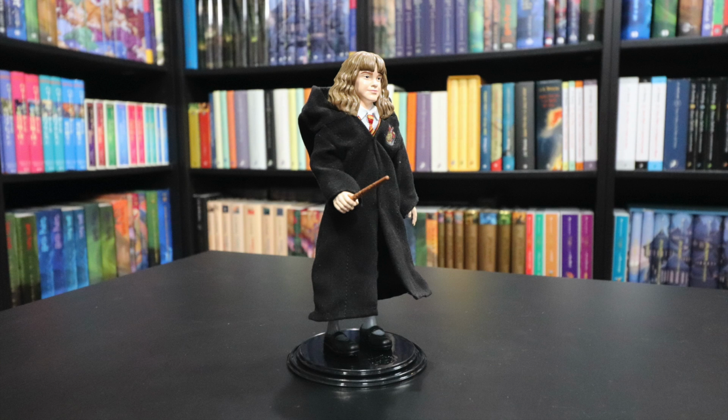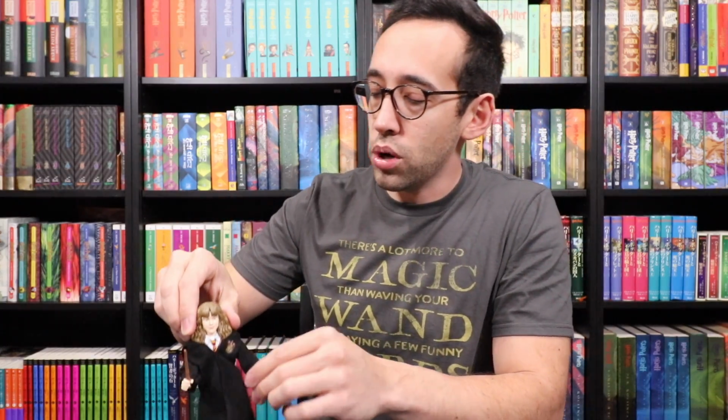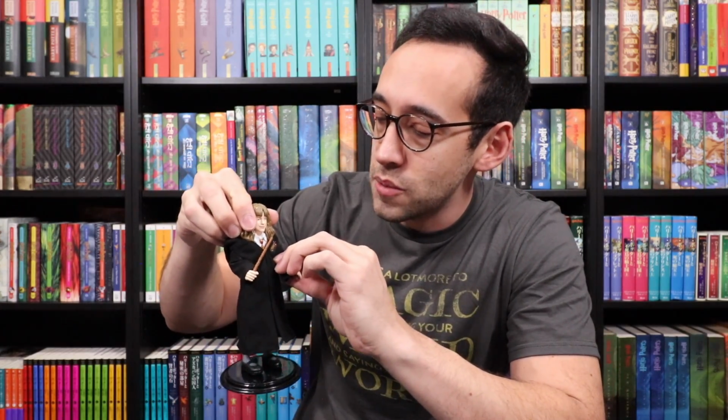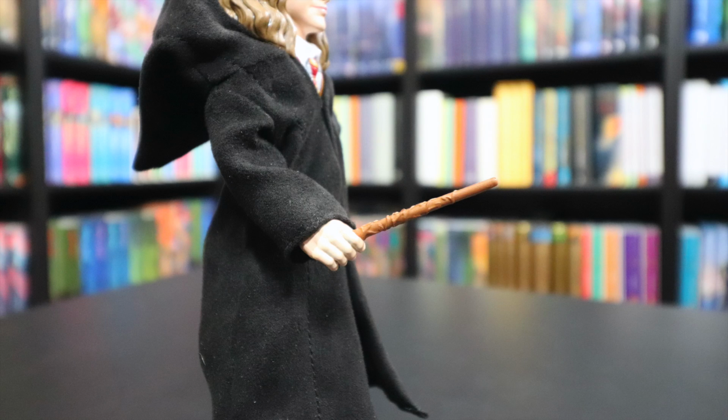The body is not bendable at all, so it's really just the arms and the legs. And on Hermione, I'm not sure about the other ones, but I wish that there was a little bit more bend in her arms. Now, the good thing about the bendability of her arms is when you do bend them, even the slightest of bends, it does hold its place. So minor bends or adjustments to how you display your figure will hold. So that's actually a really big plus.